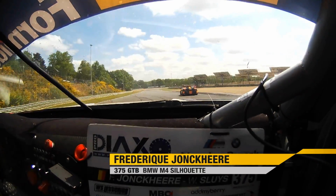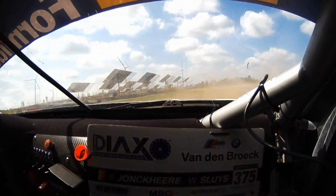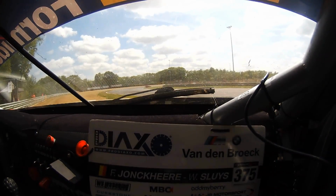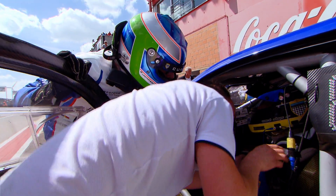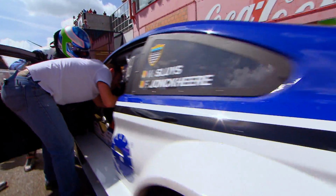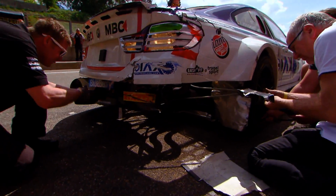Now the pit window is just opening between 25 and 30 minutes in the race as this happens. On board with Jonker, skids onto the curbs. And it's a fairly sizable impact. He manages to get the car back to the pits to hand over to Vard Slice, though. And you can see the damage at the back. Team working hard to try and get it fixed.